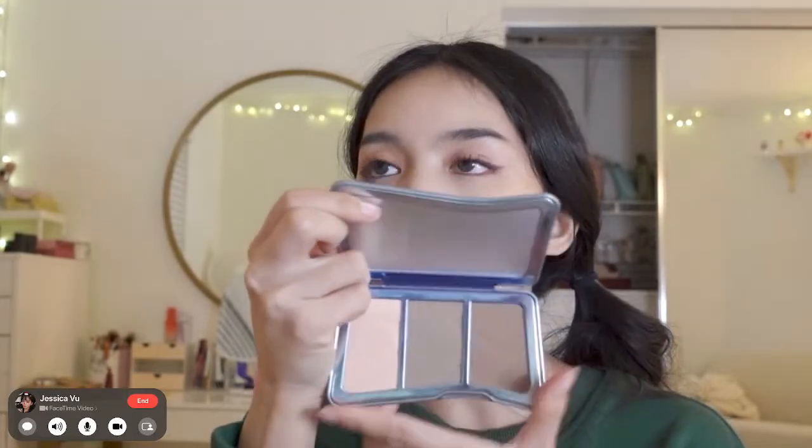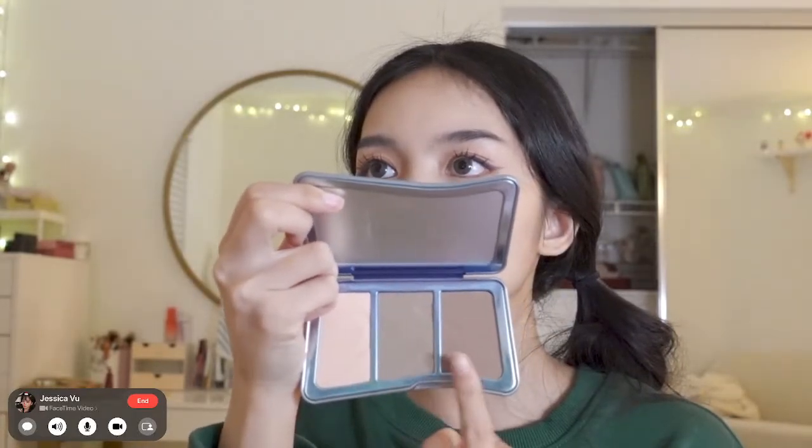Okay, next, let's do powder contour. This is from Kaleidos. It's my new favorite contour shade. Oh, this one. Everything's mirrored, so I can't see anything. Also, I have very bad hand-eye coordination.